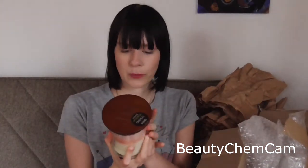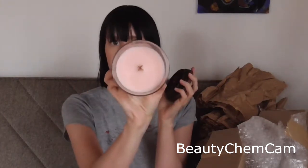So I got myself another woodwick candle because those are amazing. And I got Island Getaway. This is one of the trilogy candles. So you have 3 different scents and the wick is made of wood, and they crackle a little bit when you burn them. I don't think I can see the scents on here. Of course it doesn't say, it would be way too easy.